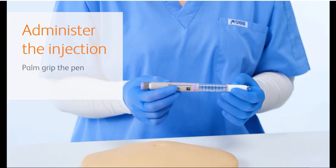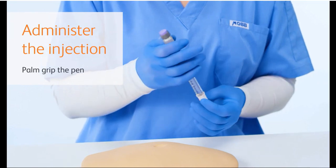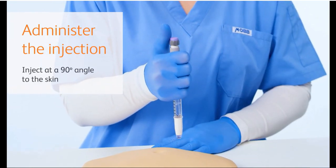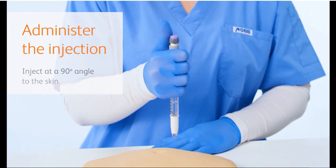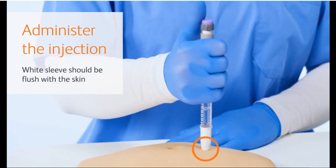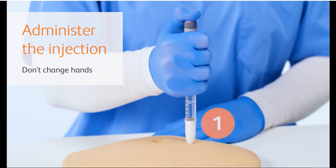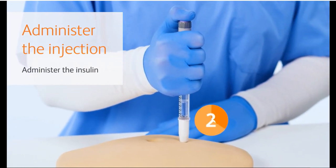Palm grip the pen, do not hold it like a syringe, but instead keep your thumb away from the button and inject at a 90-degree angle to the skin. Insert the needle in one continuous motion until the white sleeve is flush with the skin. Maintain constant pressure and do not change hands. Depress the insulin pen button to administer the insulin.